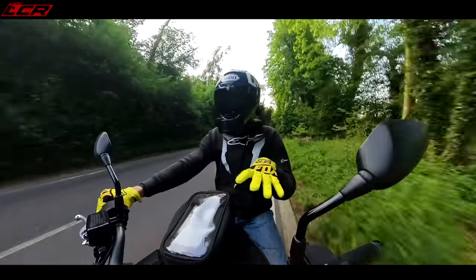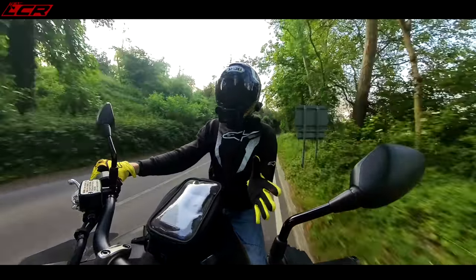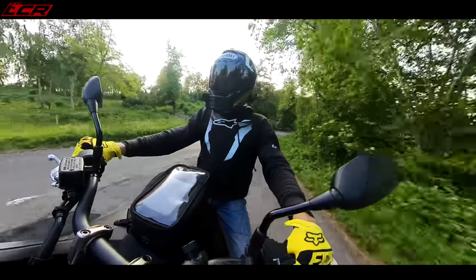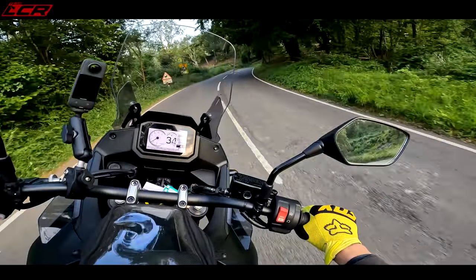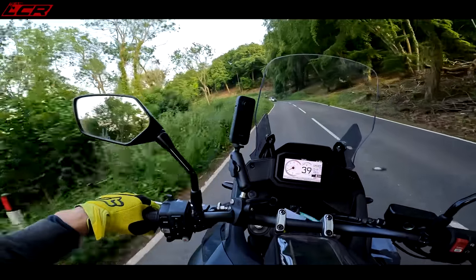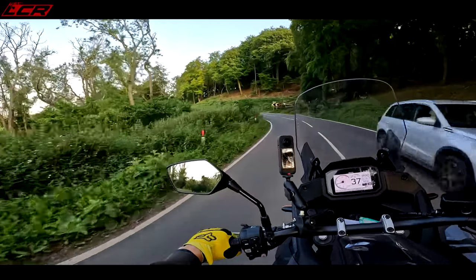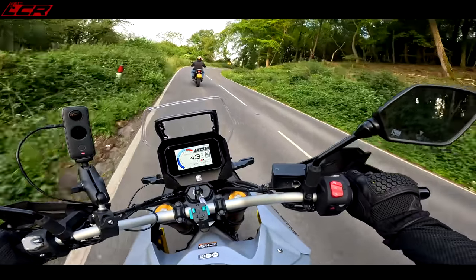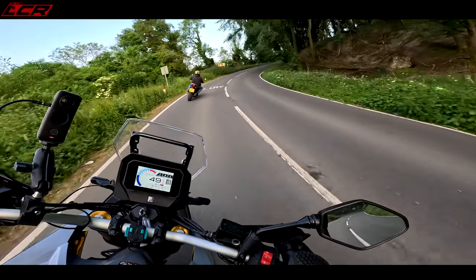I think if you commuted as a big part of your riding, in my opinion, the Honda would be better suited to it, because it's a little bit narrower, the bars are narrower, it'd be easier to filter. But if you're going to do more off-roady, endurance type riding, I think the Suzuki has it, to be honest. So it's not better or worse, it's just slightly different, isn't it? Yeah, I think you've summed it up absolutely spot on there. The Suzuki's definitely got a bit more off-road ability.